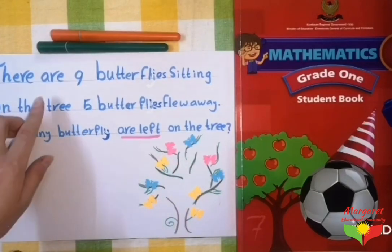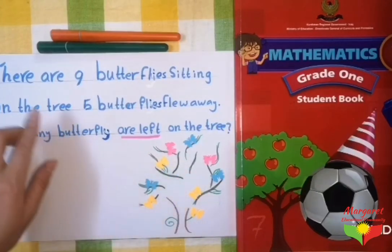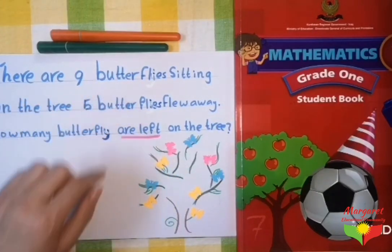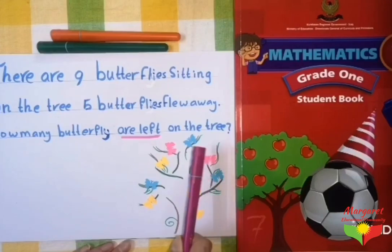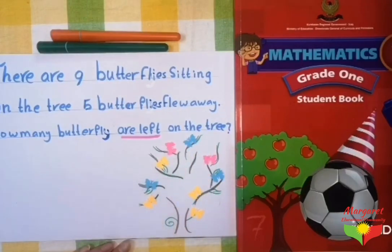First, we count the number of butterflies. There are 9 butterflies. 1 2 3 4 5 6 7 8 9. We have 9 butterflies. Okay?